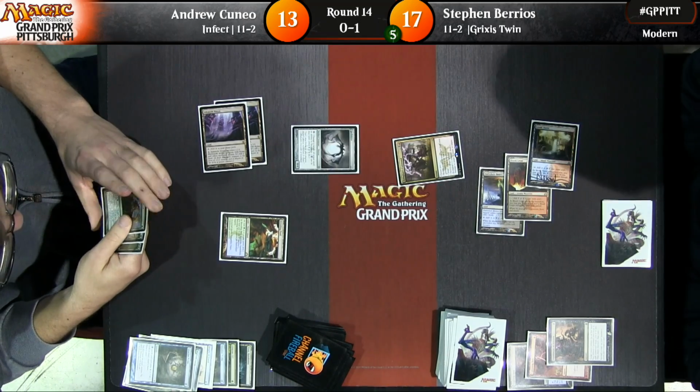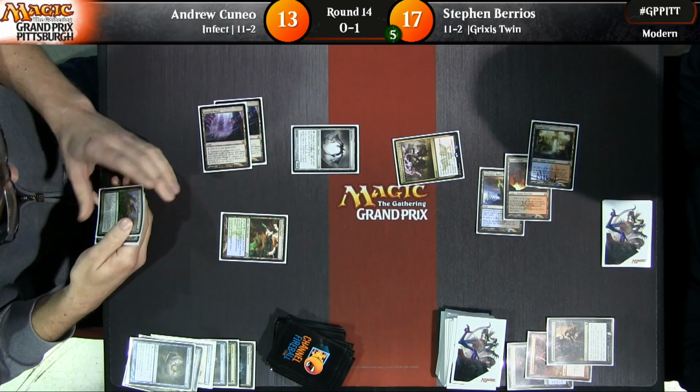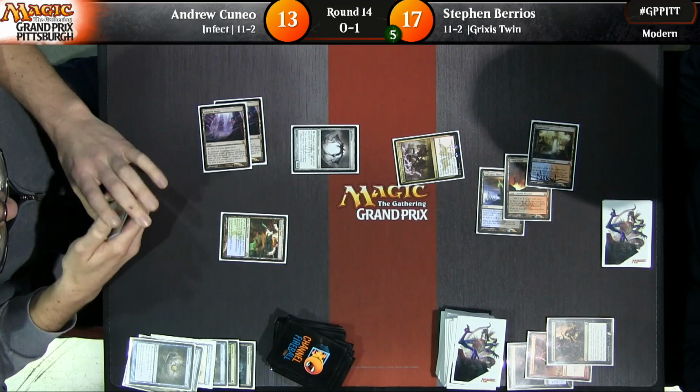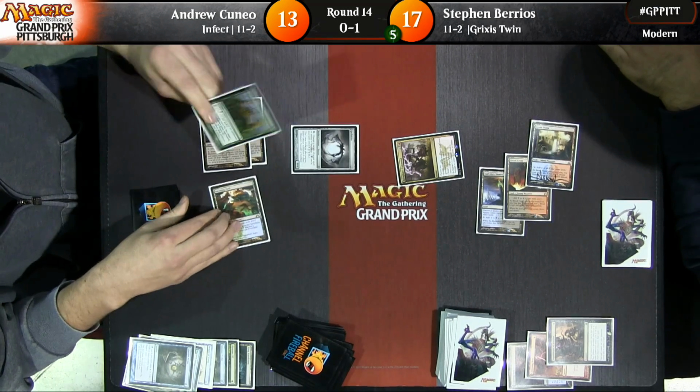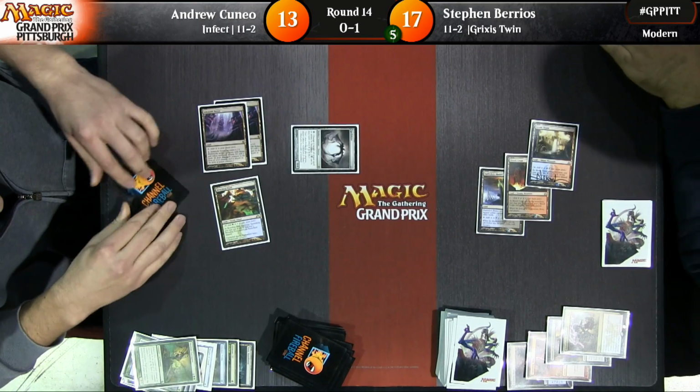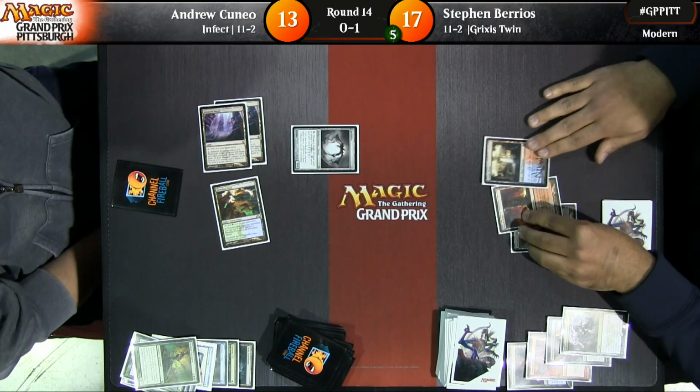Kill Spellskite, make you discard? Yeah, that's Stefan's play. Well, now what happens if... It's 2 targets, right? Yeah, it's 2, but he can just save the Spellskite. He can save the Spellskite, but he's still gonna have to discard. He discards, and there goes Corruptor, the currently uncastable Corruptor.